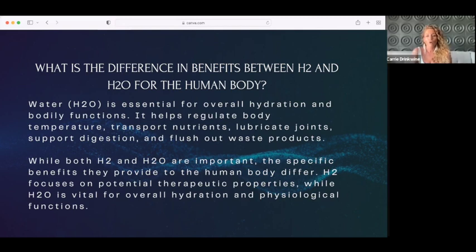Water is essential for overall hydration and bodily functions. It helps regulate temperature, transport nutrients, lubricate joints, and support your digestion, as well as flush out waste. Obviously, I always say constipation is dehydration. But while both H2 and H2O are important, the specific benefits to the body are different. So H2 is essentially focusing on the therapeutic side. It's how do I repair the damage? While H2O is vital for overall hydration and physiological function.